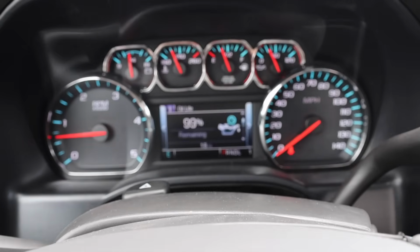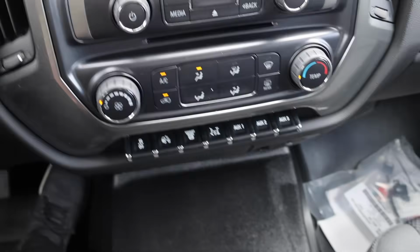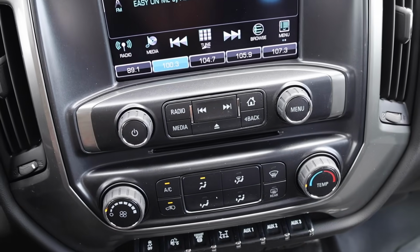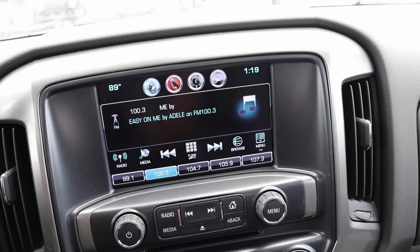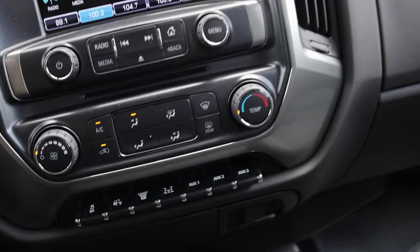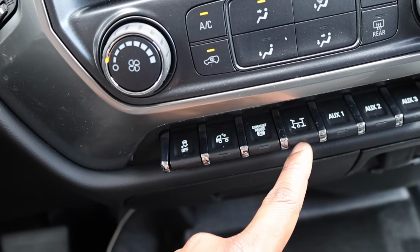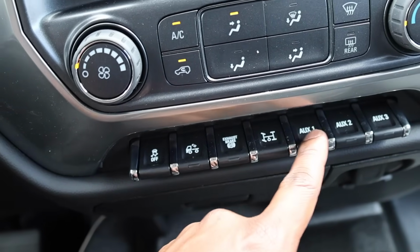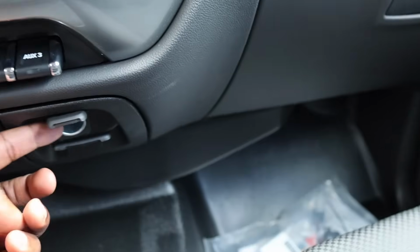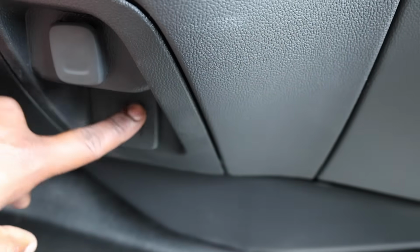Same cluster that you've seen on the 2019 and earlier trucks, 8-inch screen, single climate control. But you still get a lot of nice features in this truck. I wish I had my cord to see if this is potentially Apple CarPlay. Down below, traction control, you have a bed light, exhaust brake. This is going to be for PTO, which is power takeoff. 3 auxiliaries there. And you have a 120 volt plug down below, and then a 12 volt right there.